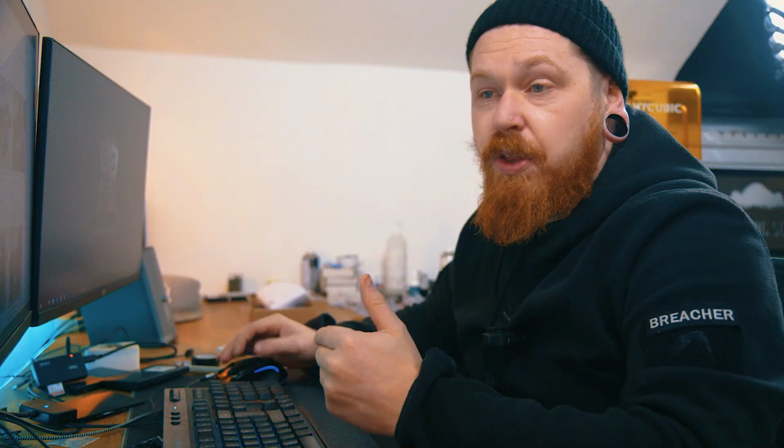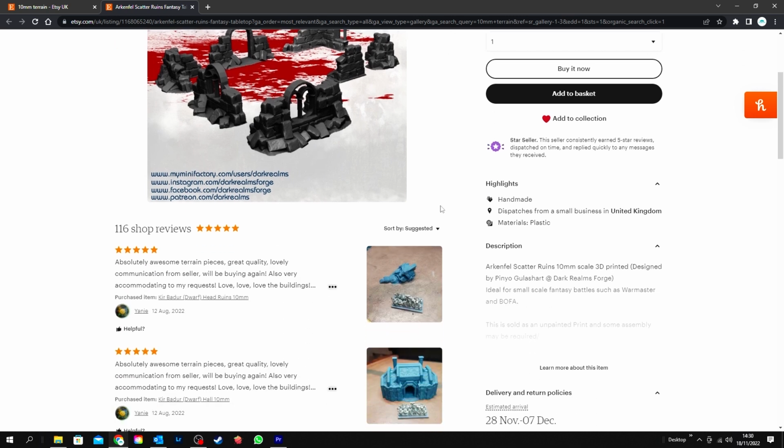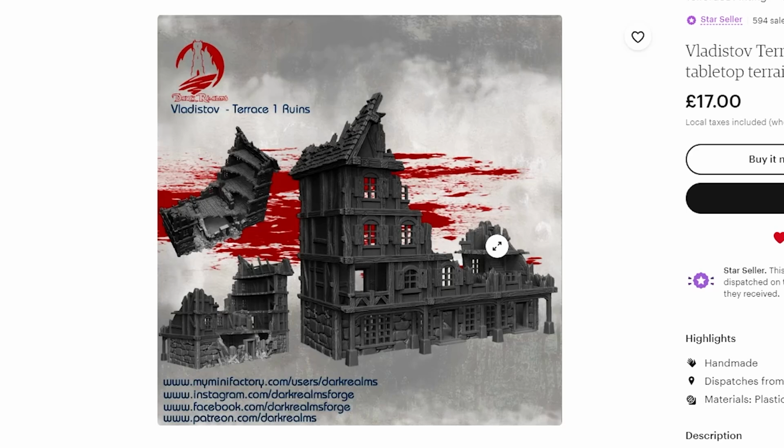Now, the popular one that came up that seems to have a lot of things seems to be Telford 3D printing. And there are little ruin sets that you can get for like £6. And so there's just no point making them for that sort of price. And it uses the Dark Realms stuff. And I've been looking at the Dark Realms stuff because I really like their fantasy houses and everything they did. Which again sort of ties in with me doing it myself, but I don't really have to. Somebody's already done that work for me.